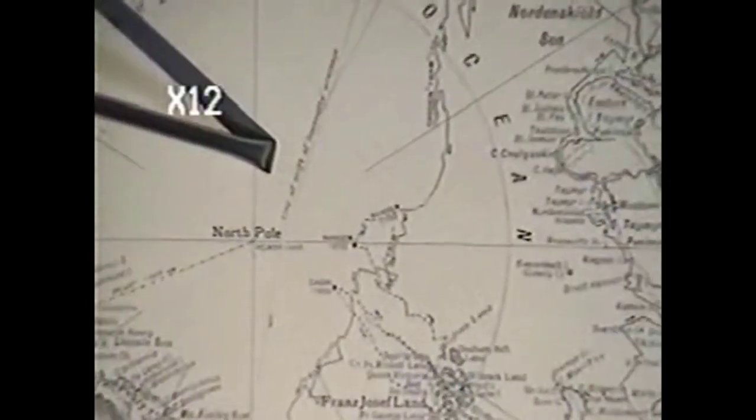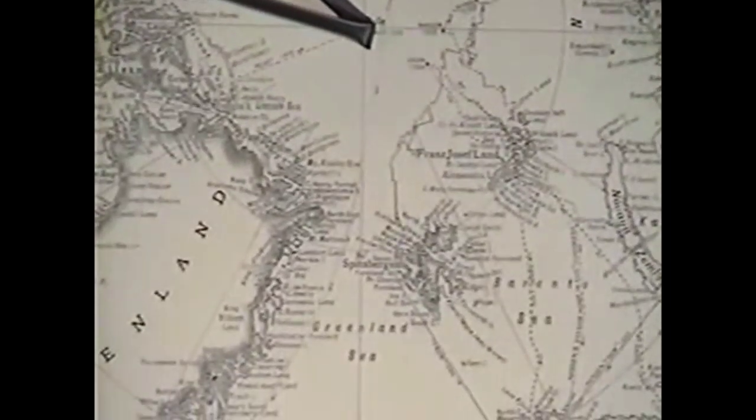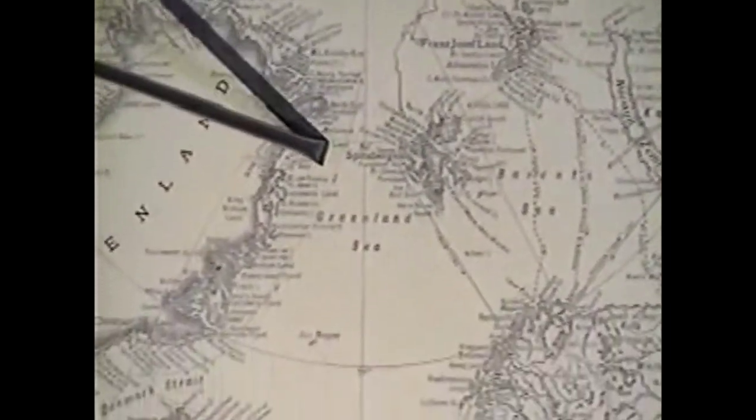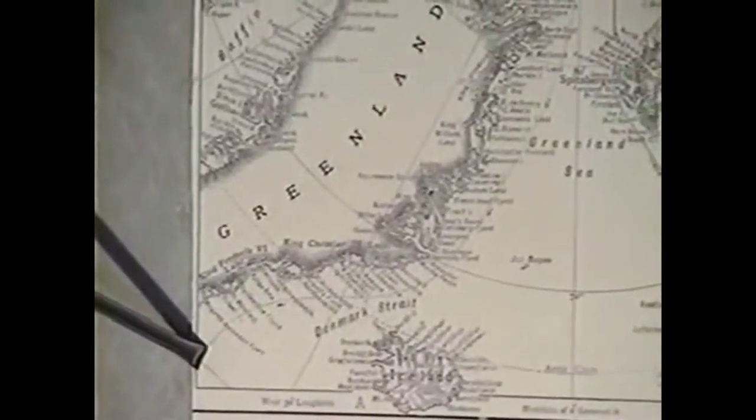Another peculiarity with this map is that in this area right here, in 1881, the Jeannette was crushed. The commander of the Jeannette was DeLong. DeLong and his men died in Siberia, but the wreckage of the Jeannette drifted. This line right here says the drift line of the Jeannette wreckage. The Jeannette wrecked here and then drifted all the way down through the North Pole, coming down this way all the way to the southern tip of Greenland.